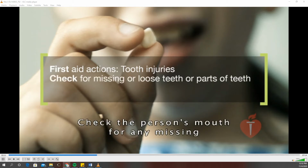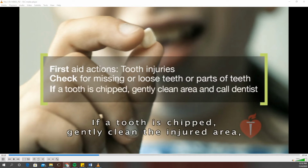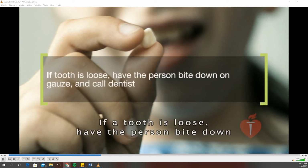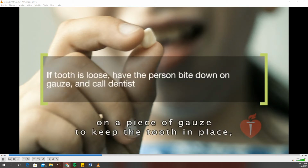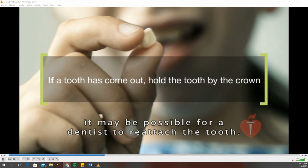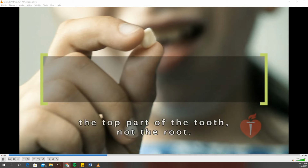Check the person's mouth for any missing or loose teeth or parts of teeth. If a tooth is chipped, gently clean the injured area and call a dentist. If a tooth is loose, have the person bite down on a piece of gauze to keep the tooth in place and call a dentist. If a tooth has come out, it may be possible for a dentist to reattach the tooth. So hold it by the crown, the top part of the tooth, not the root.